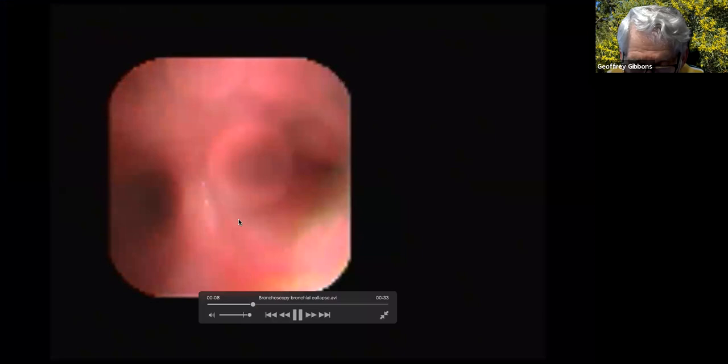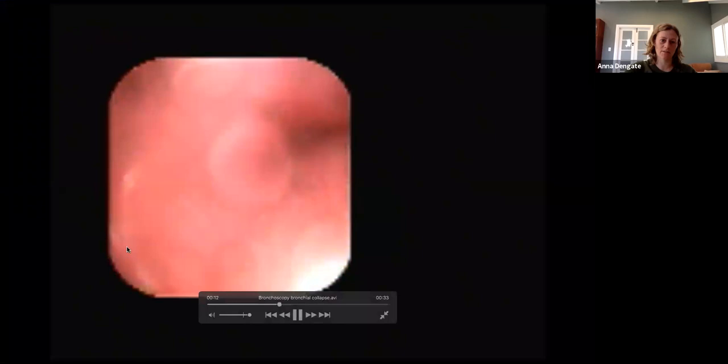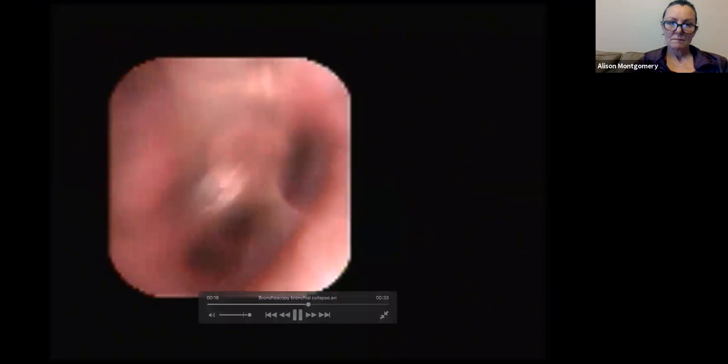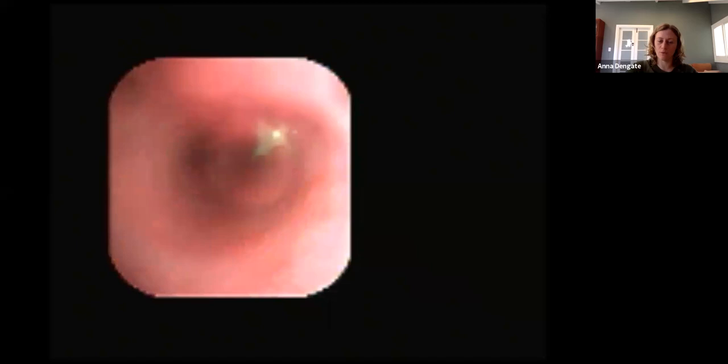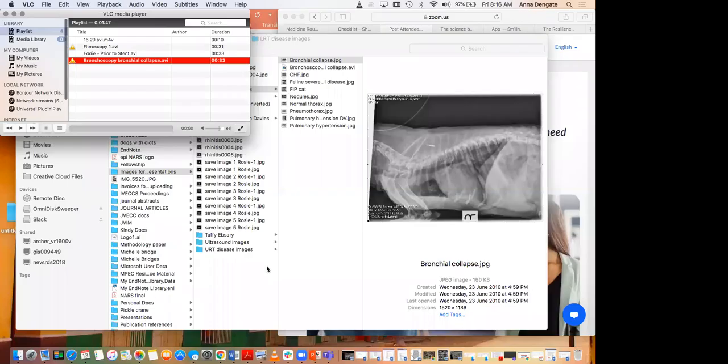In the trachea here, we've got right bronchus. We're just going down the left bronchus there and right bronchus over this side. So you can see that that's completely flat. And it's opening a little bit on inspiration, but it's closing completely down. That's the main stem bronchus. The bronchi distal to that were actually quite open. But obviously, if you can't get air past the more proximal bronchi, that's pretty useless.